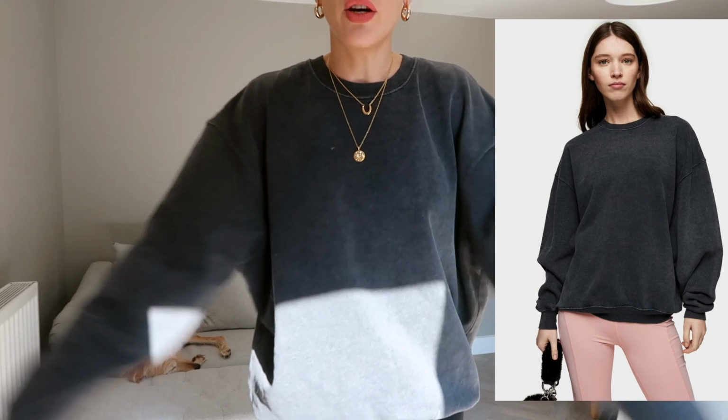Last up we have one of my faves, although the sizing is a little oversized for me, it's meant to be oversized anyway, is this beautiful grey kind of acid wash style jumper, if you guys can see the colour. It is sold out on the website at the time of me filming this, so check the description box, it might be back in stock, but I got a 12 because they didn't have any 10s, and it is oversized and I do like it, but maybe a tiny bit too oversized for what I was after.